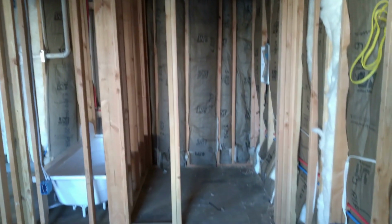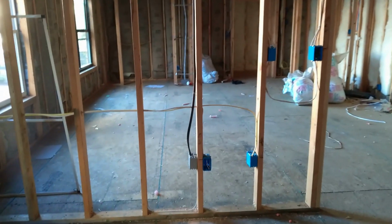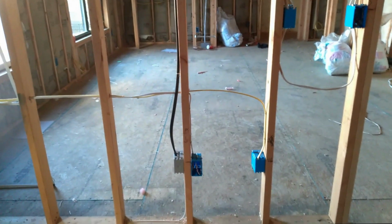Be a closet space right here. So, it's a lot of space in here. We're doing the electrical work at the same time. Doing the cladding, plumbing, everything all at once.